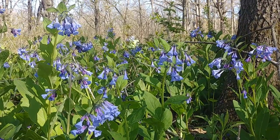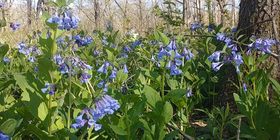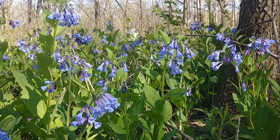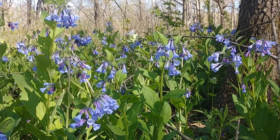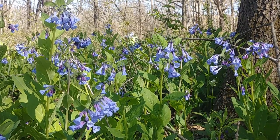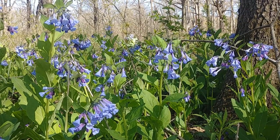Bluebells are true spring ephemerals, ephemeral meaning lasting only for a short time. So this life cycle takes advantage of the point in time in the woods when the temperatures are high, but native trees like our oaks don't have leaves on them yet. So the plants will come out and bloom early in spring, set seed, and then go completely dormant as a bulb by summertime, much like tulips.